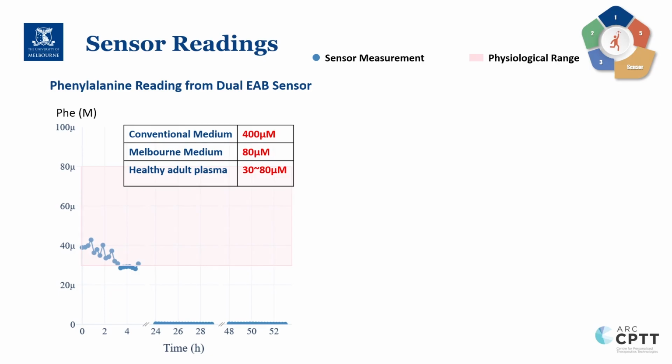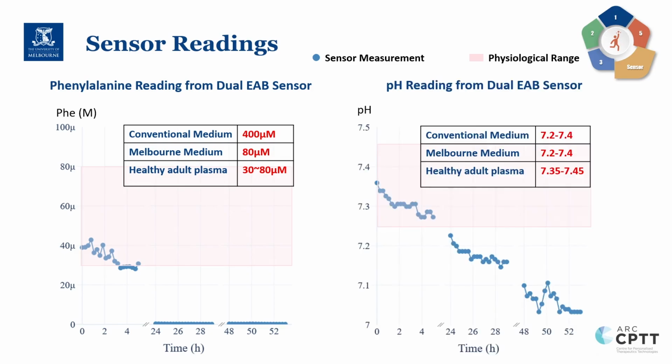However, since cell growth needs to consume nutrition, at day 2 and day 3 it's already down to less than 1 micromolar, which is in an unphysiological range. And based on the pH reading result, since cells consume nutrition, they will generate cellular byproducts like lactic acid and organic acid. If the cell consumption rate exceeds the fresh media supply rate, it might generate acid drift, as shown in our sensor reading here.